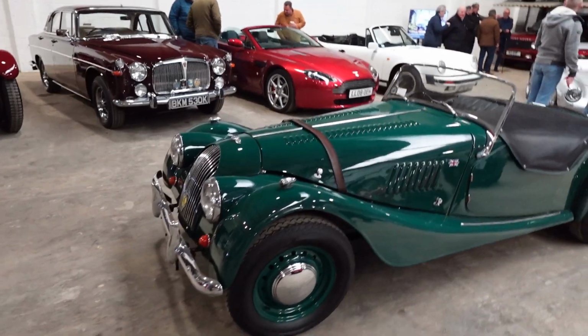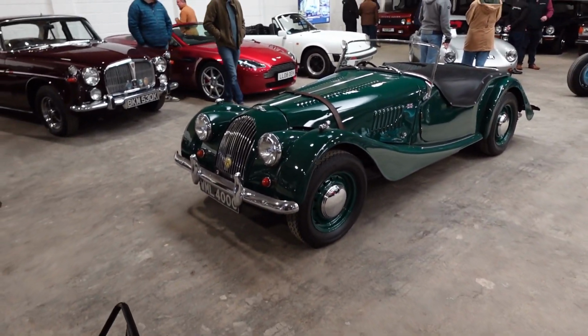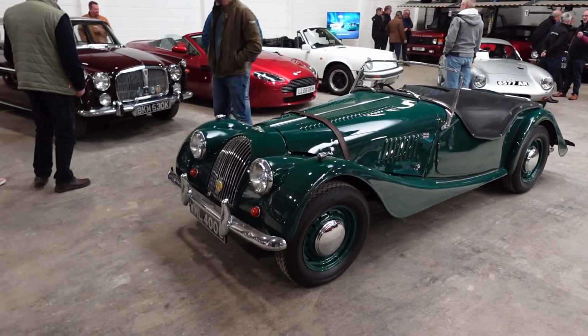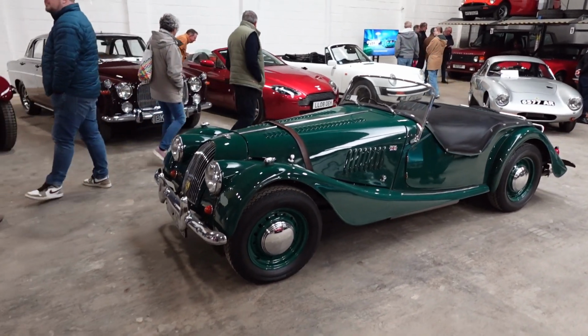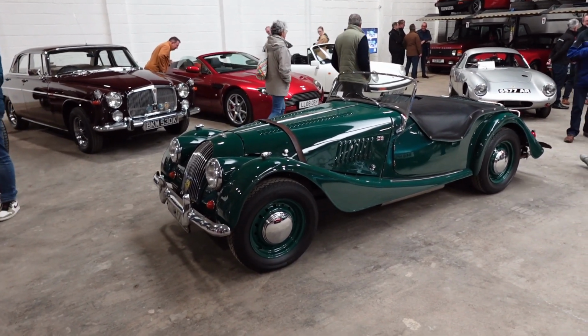I don't know about Morgans really. I think this one's an actual old Morgan. It's G-registered, so that's sometime in the 60s, is it? Obviously, Morgan have always made cars that look old, so it's really hard sometimes to see, is it an old Morgan or is it just a new one that looks old?